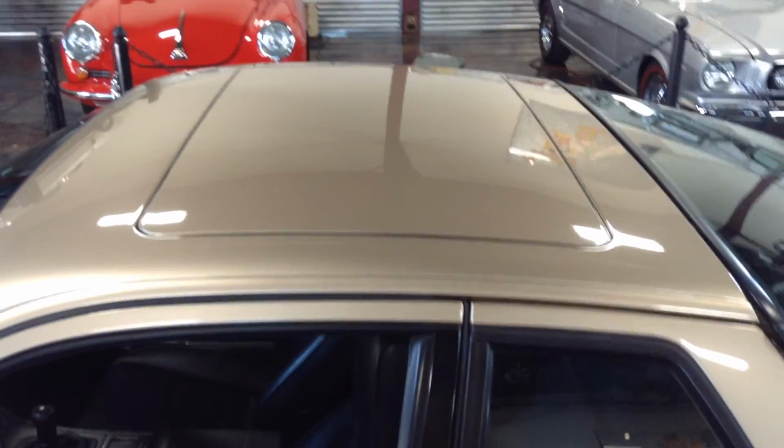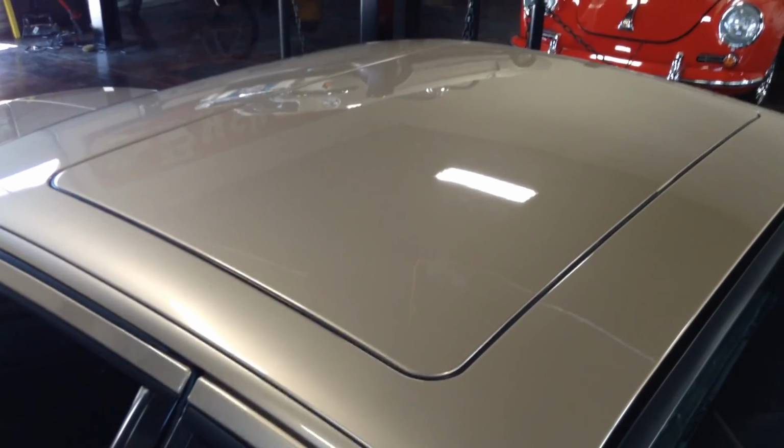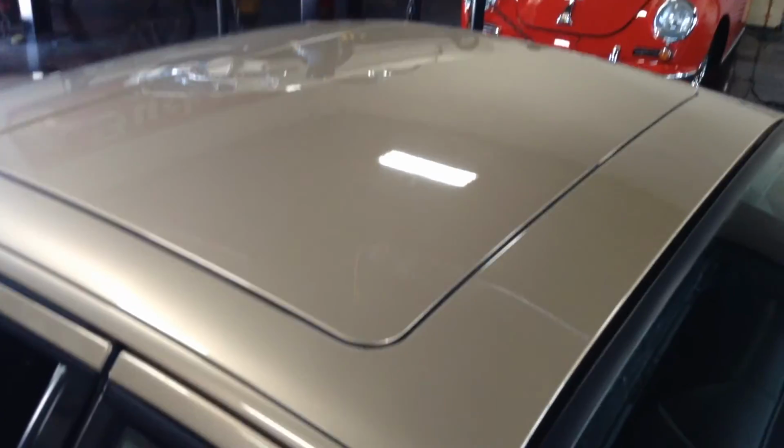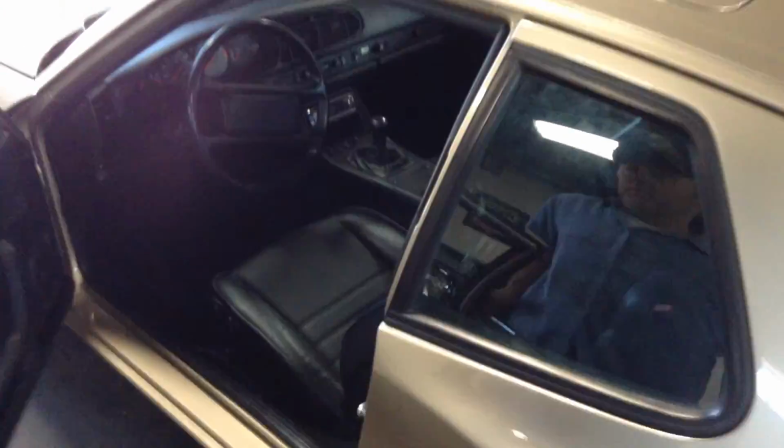Here's some of that aging. That's the factory protector, kind of like your 3M clear bra, and so you see some cracking on that, but that's original. Really fun sunroof. I guess the difference between a sunroof and a moonroof is something you can see the stars through. Sunroof is you completely just take that out, and we'll show you that, but we'll keep going around the car.